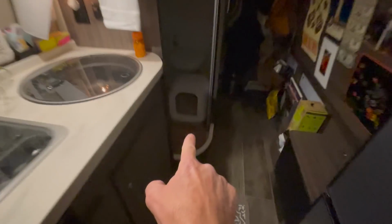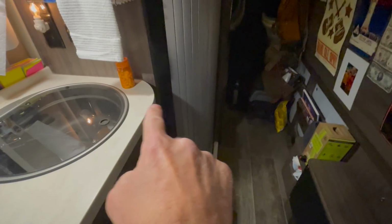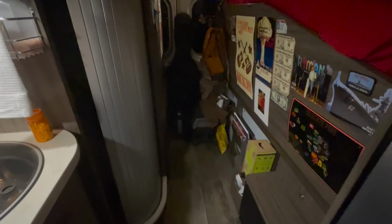Luke just used his box. I put his cat box in the restroom, and then he kind of vocalizes when he's needing to use his business, so I opened up for him. And why do I put the litter box in the bathroom? Just to give this a little bit more of a clean, open look.